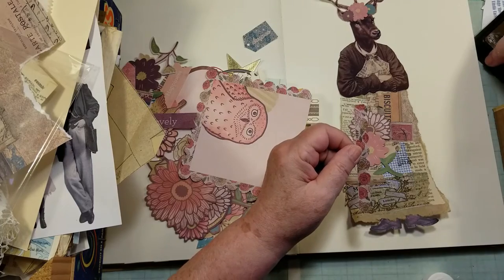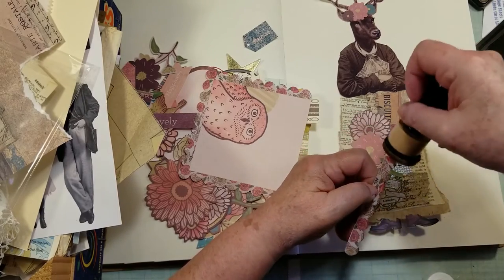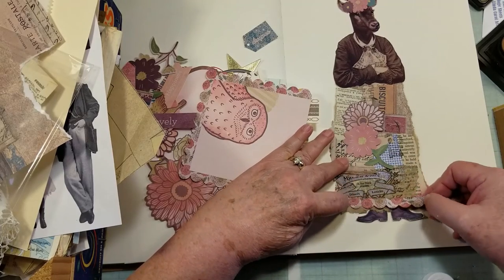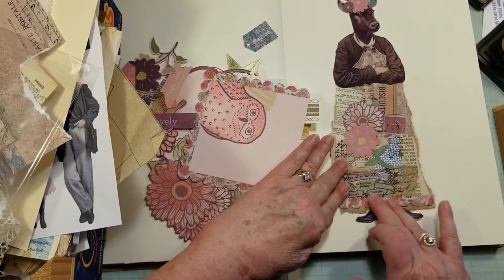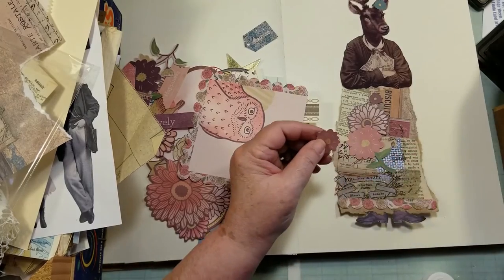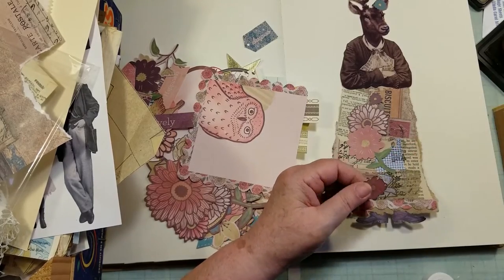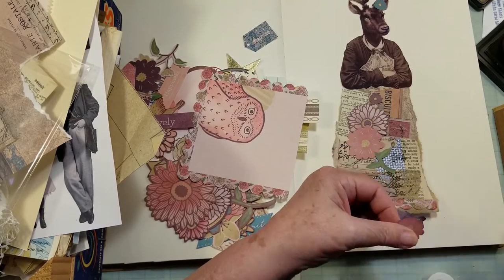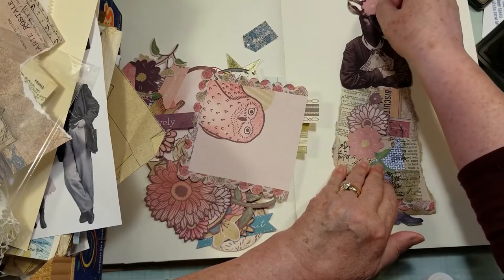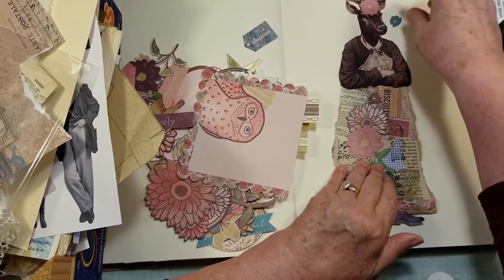I haven't been using my inks. I think I was just so excited about this, I forgot. I think I like this up here on the head. I just felt like I really wanted to play with this today and see what happens.